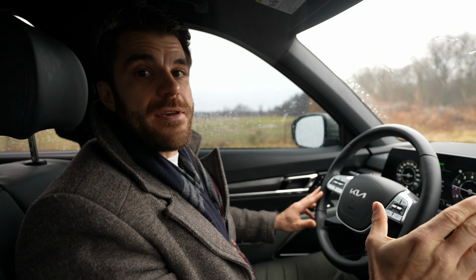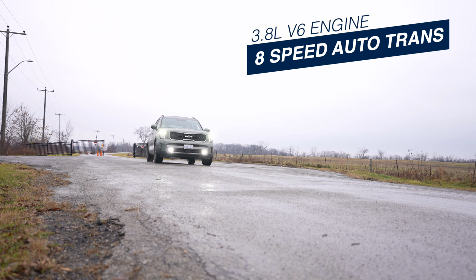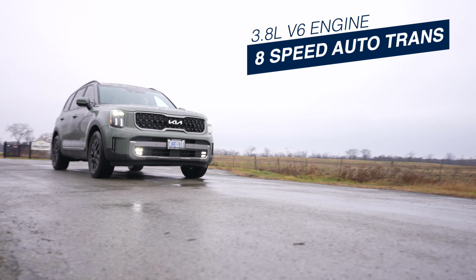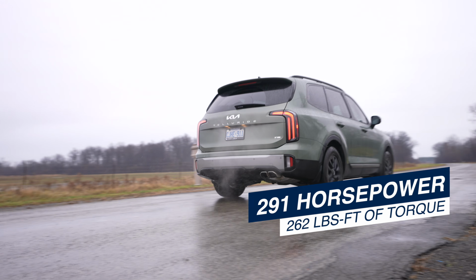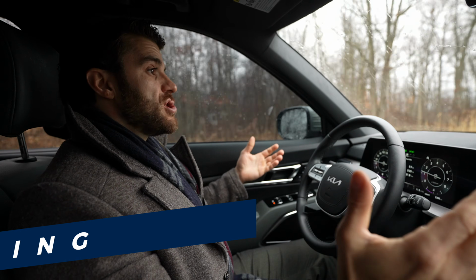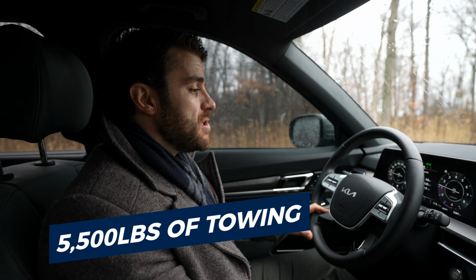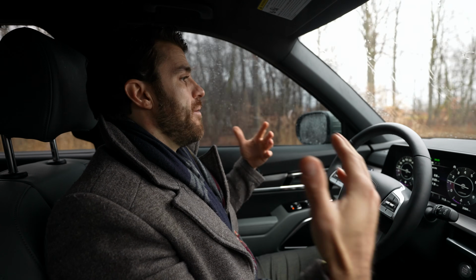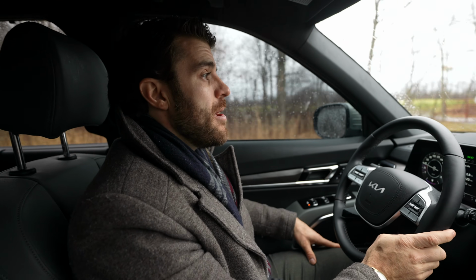So we finally got this thing on the road. This one is a 3.8 V6 engine with an 8-speed automatic. It's pumping out 291 horsepower and 262 pounds-feet of torque. If you're towing, about 5,500 pounds of towing capacity. So pretty good engine. It actually accelerates very, very well.